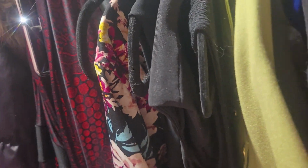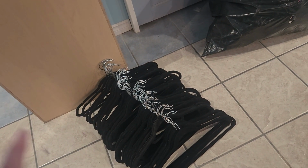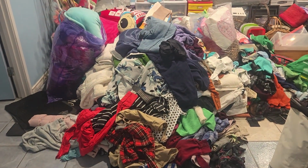So the ones that I wear more often, I actually have over here. Some have a short sleeve, some actually have a longer sleeve, or they're a longer cut for winter or just warmer for winter. So then I'll show, there's my stack of hangers. Some of them were empty because I always keep extra hangers in my closet. But there's my pile of clothes.